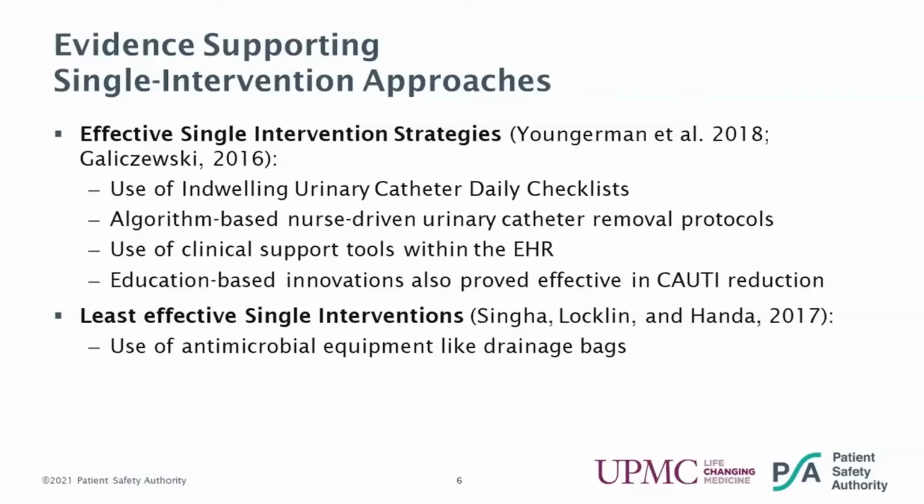Other effective single intervention strategies have focused solely on education, which have also been very promising. There are some other single intervention strategies that I was actually surprised to read about, but things like focusing on use of antimicrobial drainage bags were actually found to be relatively ineffective, which I also think is important to know because a lot of times those products can really increase costs for the supply.